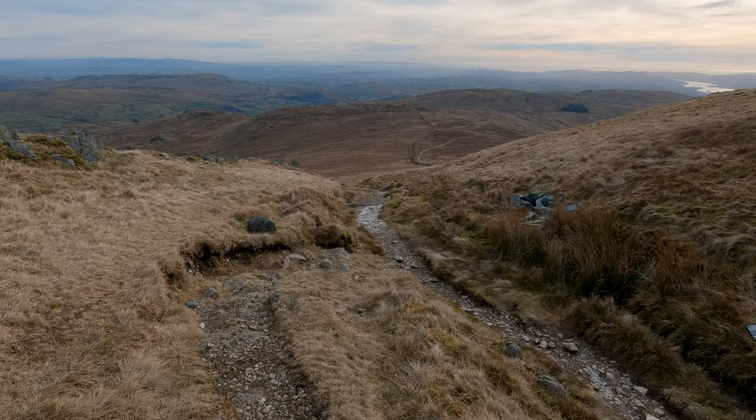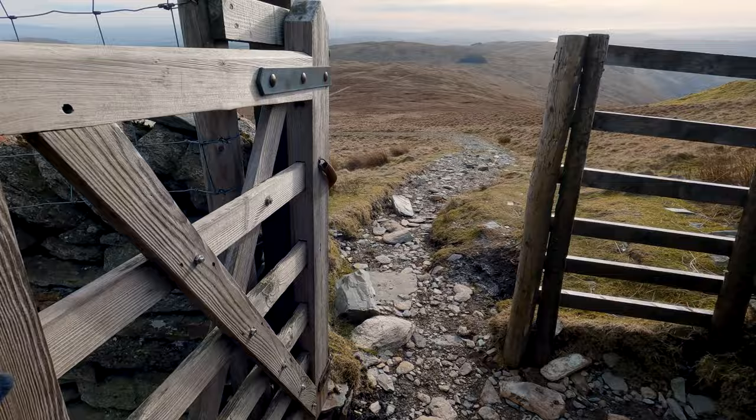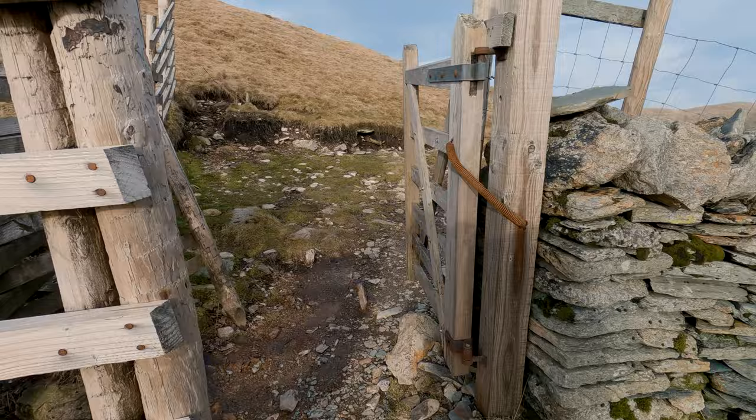Look at this. This gate's wide open as well. What's going on? I don't know what to do about that. I know you're supposed to leave them as you found them. I'm going to close it. That's the right thing to do if you're not sure.